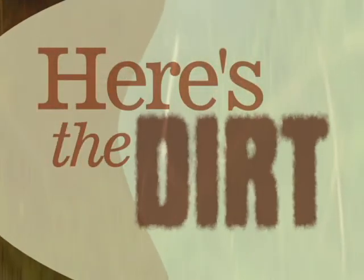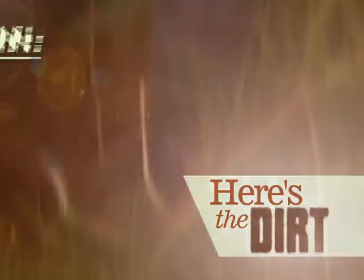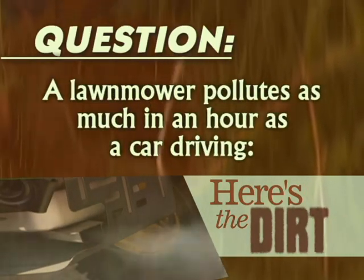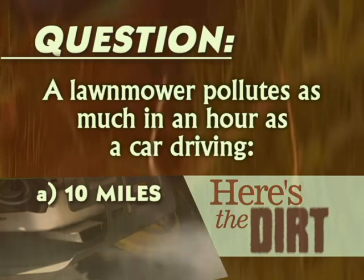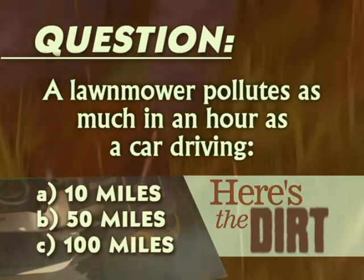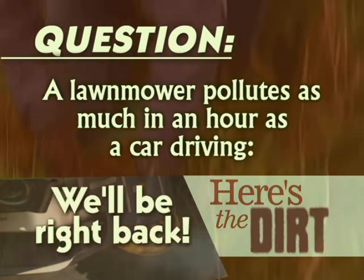And now, here's the dirt. A conventional lawnmower pollutes as much in an hour as driving a car. A, 10 miles, B, 50 miles, or C, 100 miles. We'll be right back with the answer.